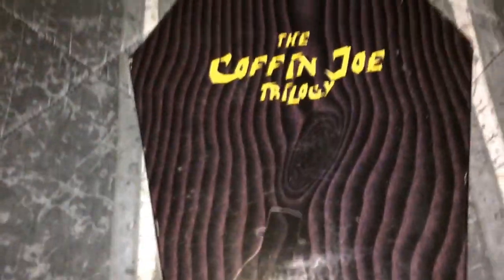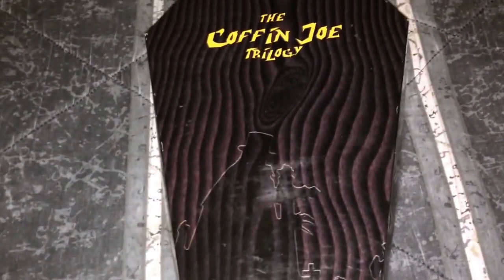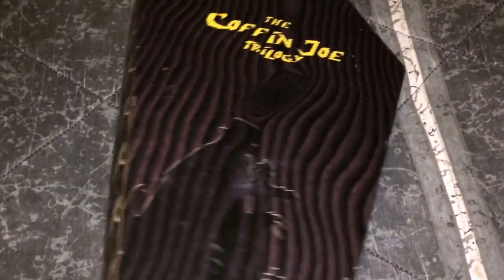So that is Dark Waters. Put that out to the side for now. And I'll show you guys, let's see, I'll go straight into my Coffin Joe trilogy. And this is another kind of a cheaply made cardboard set. I love the set, I just wish it was made a little sturdier.